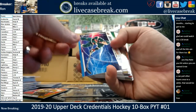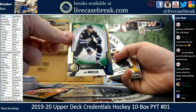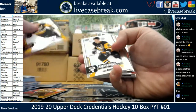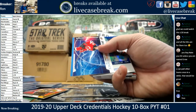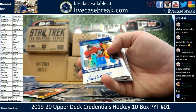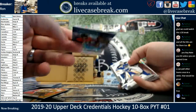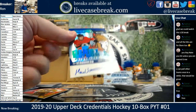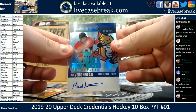Nico Sturm, rookie science. Blake Wheeler, green out of 99 for the Jets. There's our next auto for the Senators. Boakvist, and we got Max Verneau out of 299. That is a base auto. Well, not base, but non-variation.